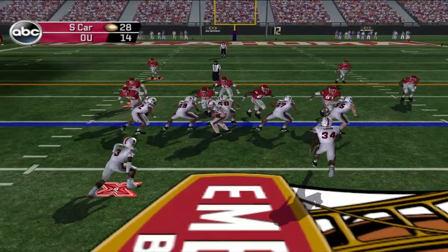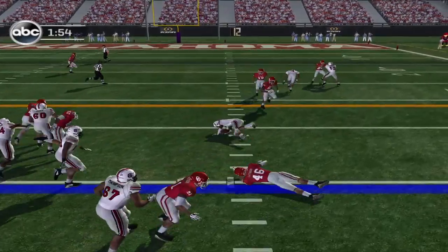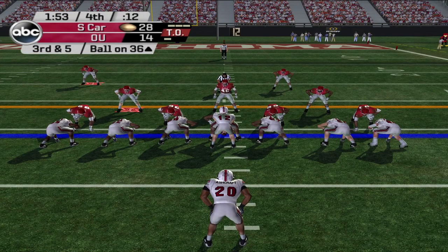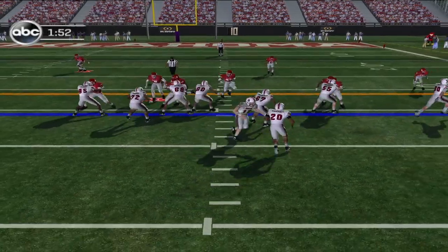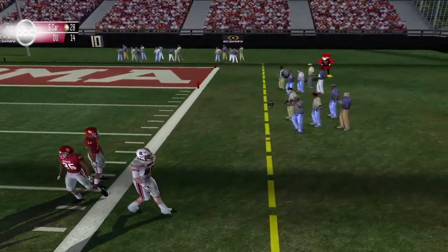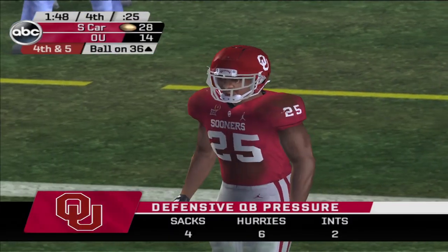Pro formation here. Boy gets the call. Latimer brings him down. Oklahoma calls it the Gamecocks. Come out in the ace formation. Mitchell off the fake. Wants to throw outside. Incomplete pass.